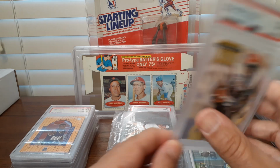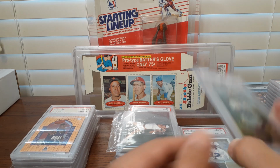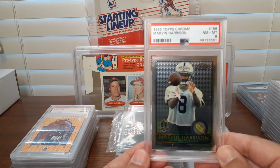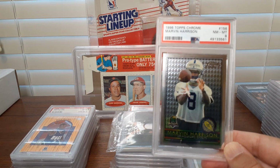I mean, that's kind of why. Really good grade on that, Mint 9. Buy it for $10. Another Marvin Harrison rookie. This is the Topps Chrome. I think I paid around $16 for that.